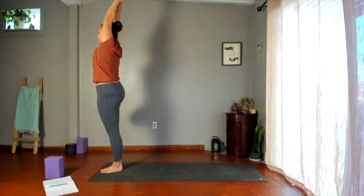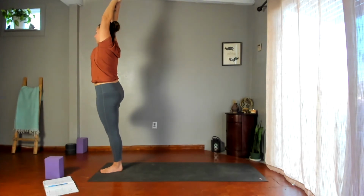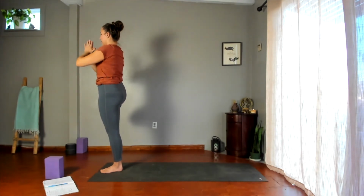There's not a whole lot of flow in today's practice, just lots of holding, lots of breathing. Then draw your arms, hands down into your chest, lower your foot.